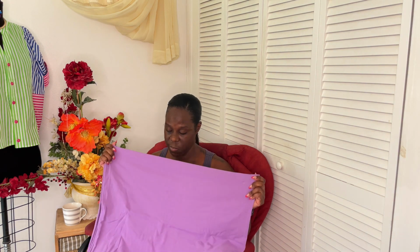Again, it's in a solid purple. I hardly ever buy solids, but this purple was stunning. It's on my color card. Purple is my favorite color, and this fabric is just delightful. So we'll see what this fabric ends up becoming.